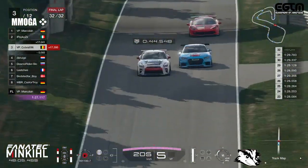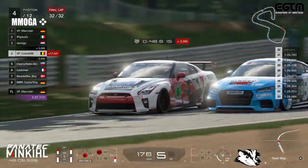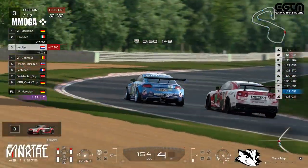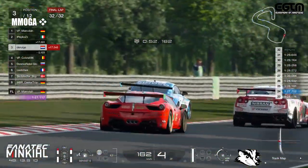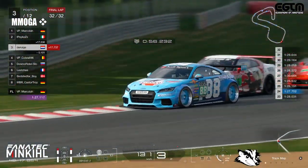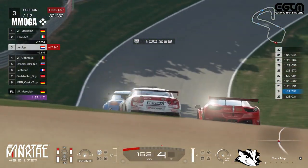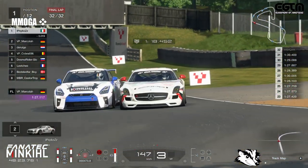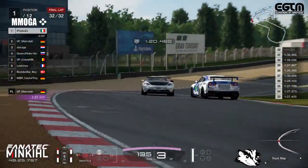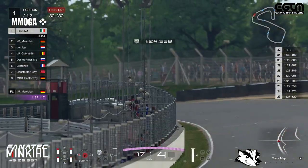Rouge now on the outside against Cobra, trying to get that move done, and he makes it. He makes it. No, he goes wide on the grass, but he makes the move stick. Oh my god, that's so close. Desmo on the inside gets the position, and side by side, but on the last corner, Psycho tries it on the outside and he overtakes. He overtakes in the last corner and wins the race.